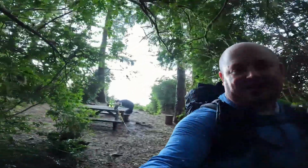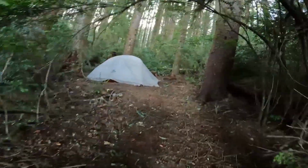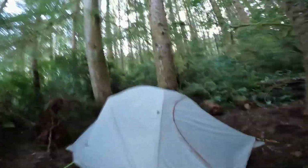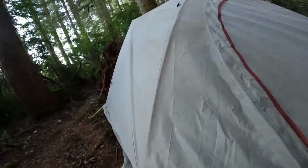So we made it back to camp. Beautiful view behind us there. Looks like the tent is still intact. Food bag still hanging in the tree. Survey says.